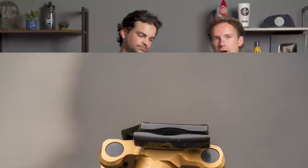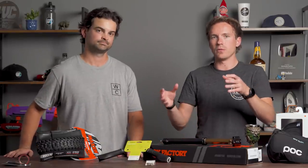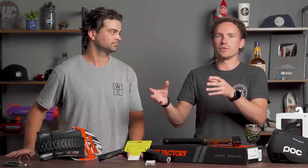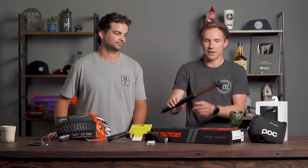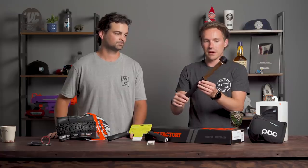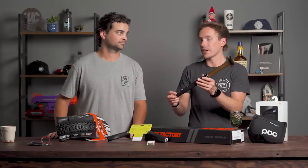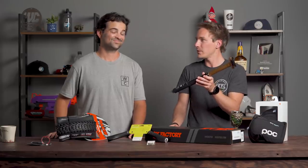These posts came out a little while ago, but it was a nice revision to an already really well-respected and really well-known dropper post for being reliable and quality. Not the cheapest dropper post, but arguably one of the absolute nicest, and it was good to see a revision that made it even nicer looking, more easily serviceable, with lower stack height. And now they're finally back in stock, in 100, 125, 150, 175, and 200 millimeters of travel.